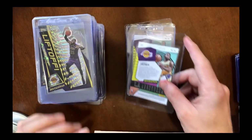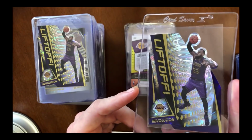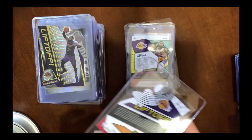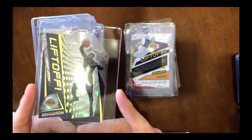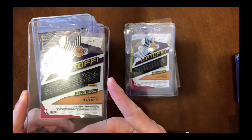You know, paid a hefty penny for it because I get all LeBron stuff right now. Everything LeBron is just scorching hot. A lot of it has to do with that $1.8 million Exquisite RPA number 23 sale. I think that was the level 2 Exquisite rookie. That is just bringing so much attention to the hobby.